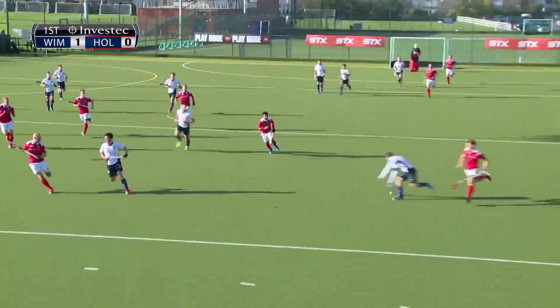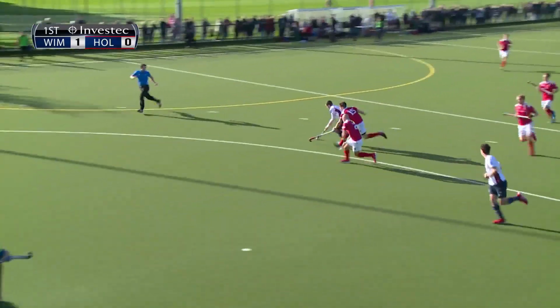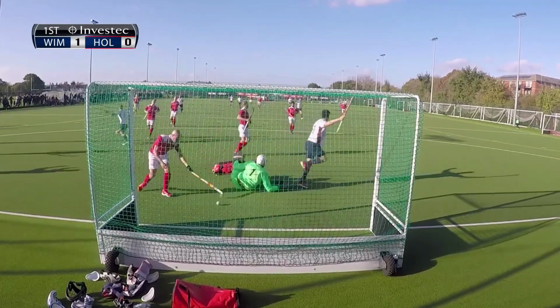Well, the turnover had come a little earlier on. Phil Ball picking it up. And this is a lovely pass to pick out Phil Roper, who's all unmarked in the middle. And he makes no mistake.